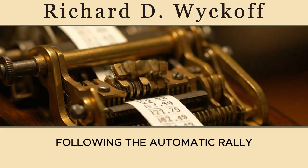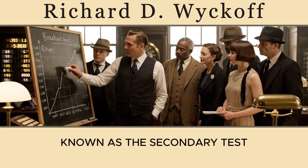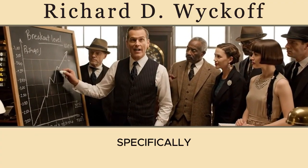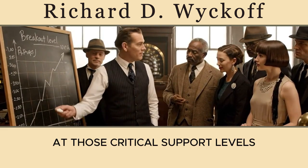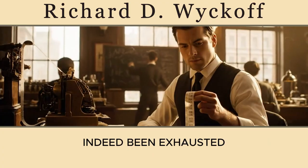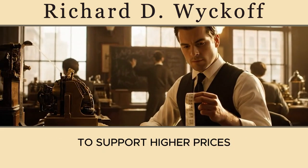Following the automatic rally, the market often performs a crucial diagnostic maneuver known as the secondary test. This signal involves the price returning to the general area of the selling climax, specifically to test the underlying balance of supply and demand at those critical support levels. It is a re-evaluation by the composite operator to ensure that the selling pressure has indeed been exhausted and that there is sufficient demand to support higher prices.